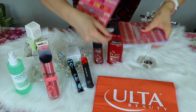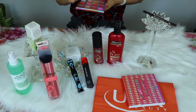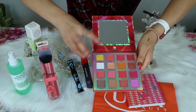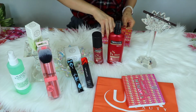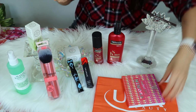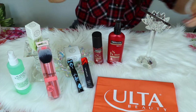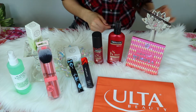And it comes with a screen to keep it covered, and a little case, of course. Let's fix this up and put this in here. Okay, and so that's my eyeshadow palette that I purchased.